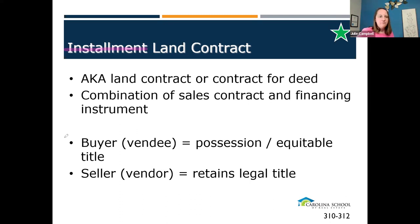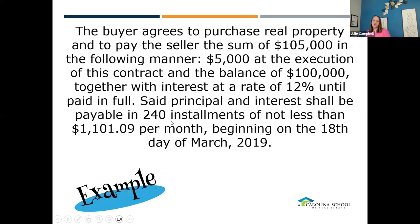So let's look at an example. Buyer agrees to purchase real property and to pay the seller the sum of $105,000 in the following manner. Going to give you $5,000 at the execution of this contract, the balance of $100,000 together with an interest rate of 12% until paid in full. Said principal and interest shall be payable in 240 installments of no less than X amount per month, beginning on the 18th day of March 2019. So it's clear how much the buyer is going to pay, how many times the buyer is going to make that payment. After 240 payments, the deed changes hands.